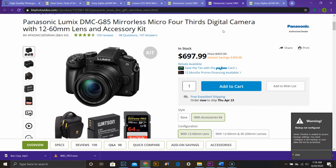So what the G85 has over the G7 is in-body image stabilization, which means that the camera is steady when you guys walk or run with it or try to carry it.